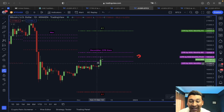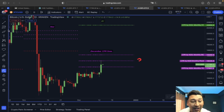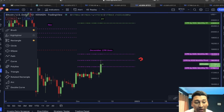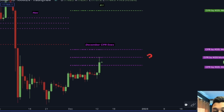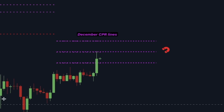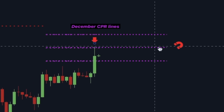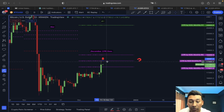Now if we look at this price action in a daily time frame, if you look at this CPR line, the price of Bitcoin got attracted towards this central CPR line, and this central CPR line is also the exact line where we found resistance. Yes guys, this central line acted as a resistance around the 18,000 range.